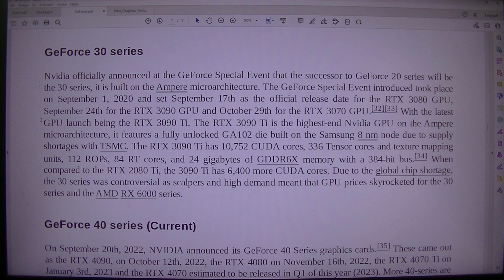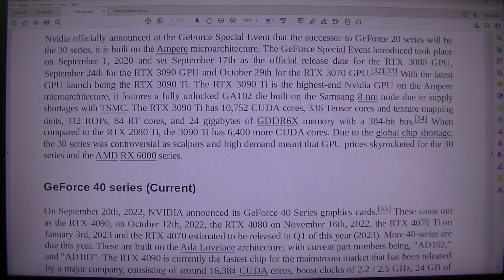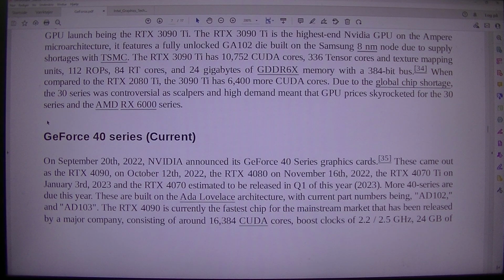Due to the global chip shortage, the 30 series was controversial as scalpers and high demand meant that GPU prices skyrocketed for the 30 series and the AMD RX 6000 series. GeForce 40 series, current. On the 20th of September, 2022, Nvidia announced its GeForce 40 series graphics cards.